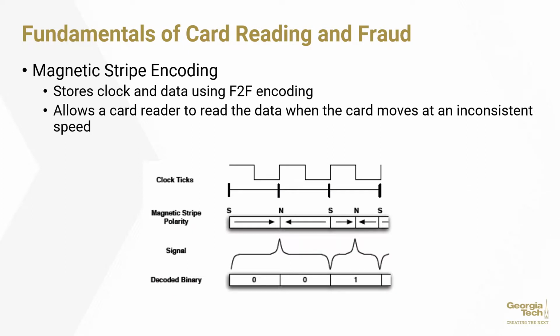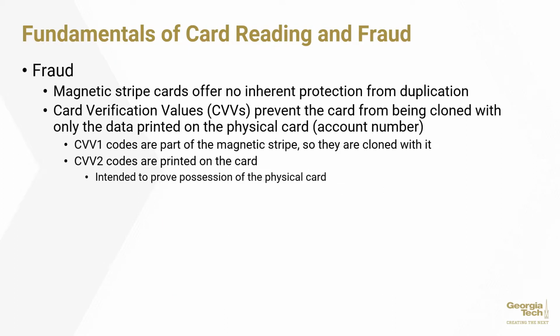The bit stream is then decoded into plain text characters, and it contains the card data: the name, account number, and expiration date. Data is stored on up to 3 adjacent tracks on a single stripe, with each having its own standard for character encoding and density. Magnetic stripe cards offer no protection from duplication. All data contained on the card's tracks is written as plain text, and someone with access to the magnetic stripe can easily create a legitimate clone of a card.